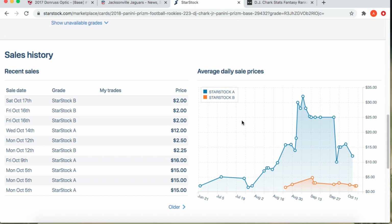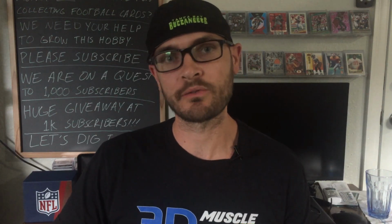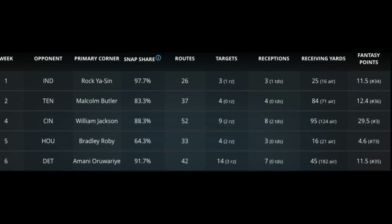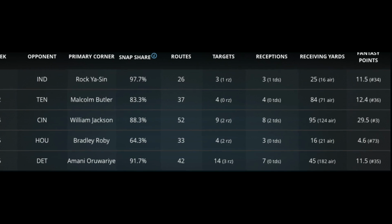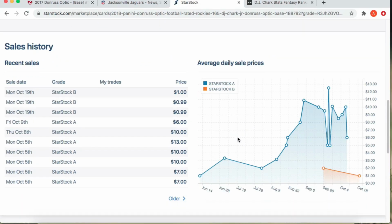And looking at the recent sale prices, I don't care that Jacksonville's not going to make the playoffs because Chark is a phenomenal wide receiver with a great athletic profile. He's got a great dynasty ranking, and Chark is going to be good, play at a high level for many years to come. And when you look at that chart, again, the Optic was at almost double of what it is now. So it's a perfect time to buy or offer.